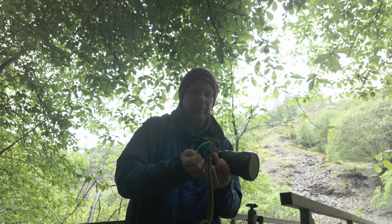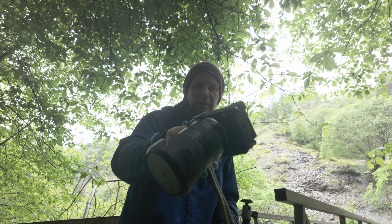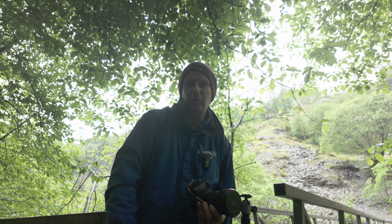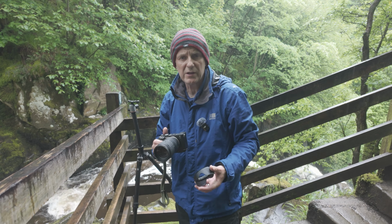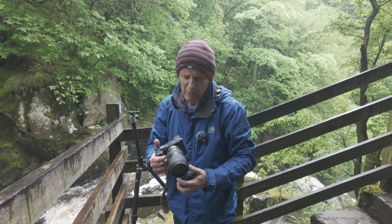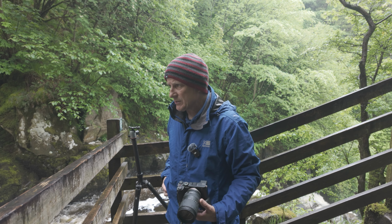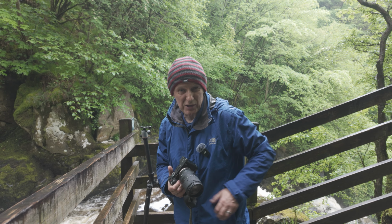But there we are. A lot drier. And it's time to move on to the next waterfall. Right, so I'm at the top of Pecker Falls. Now one tip I would give you is try and keep everything in your pockets to hand, because you want to try and get this done as quick as possible, really.